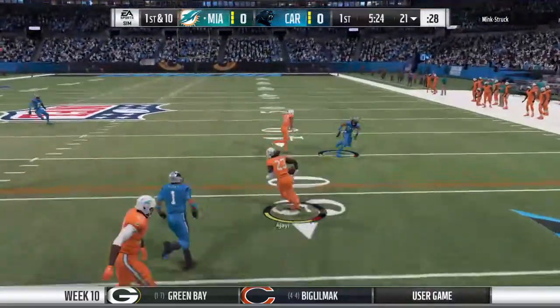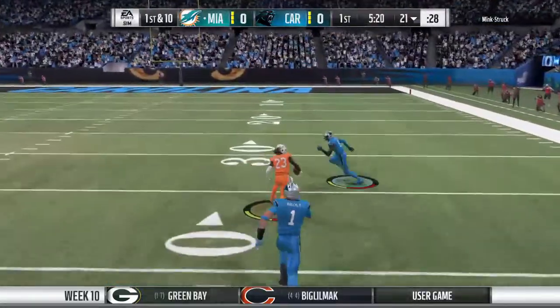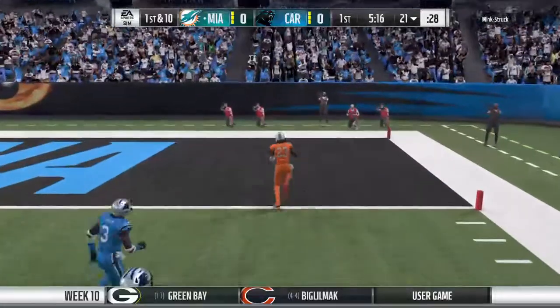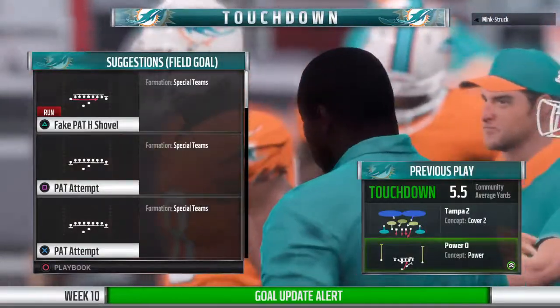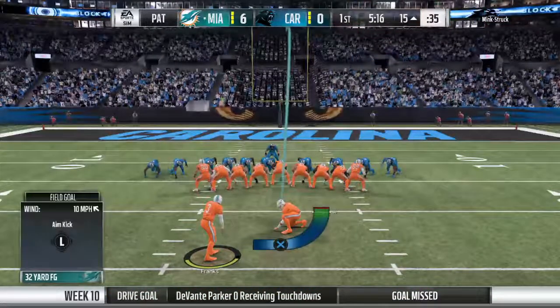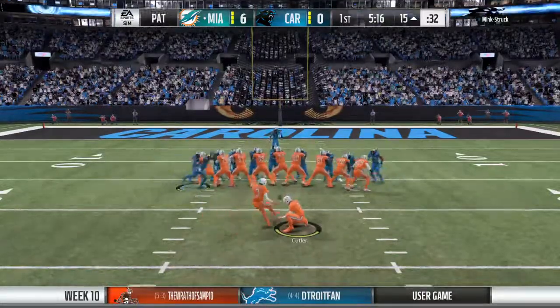Now it's the Boise State alum, Jay Ajayi. Jay Ajayi's going to go. And all the way in for a Miami touchdown. Jay Ajayi, 79 yards. And the Dolphins are going to take a first-quarter lead.